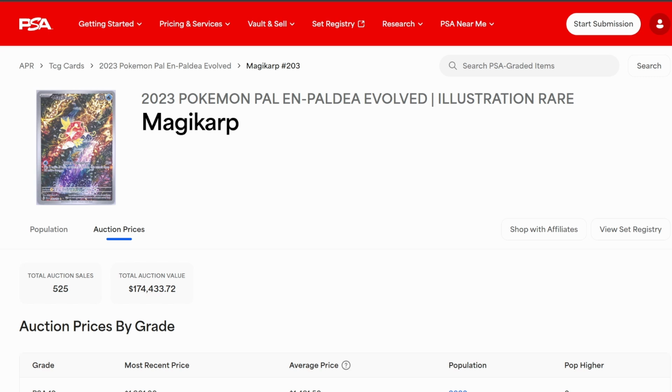If you can get those vending machine restocks, I still have not hit a single vending machine restock. The only thing I'm getting is like stale packs of Stellar Crown that no one wants, and I'm buying them to rip. Don't get me wrong, I enjoy ripping stuff.